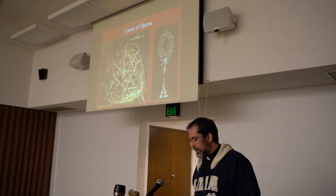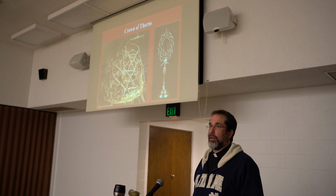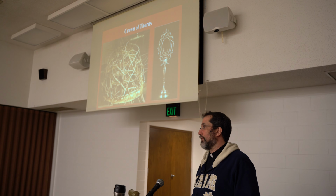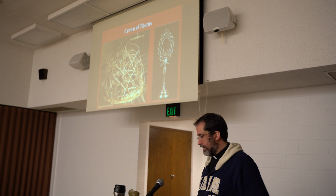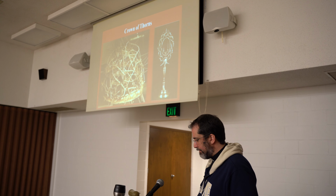The text tells us that it was from a plant, a thorn plant. Well, there's lots of different kinds of plants that have thorns. We know that. There's roses that have thorns. There's bayberries that have thorns. There's all different kinds of plants that have thorns.